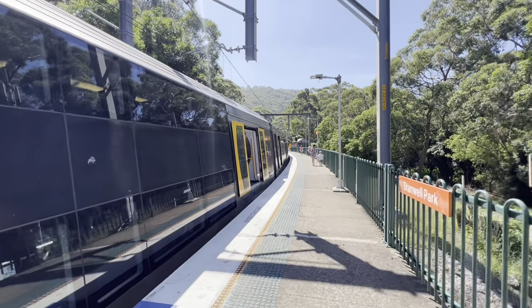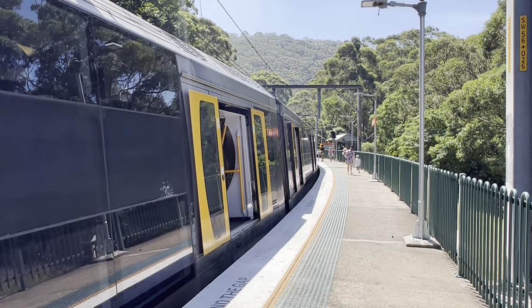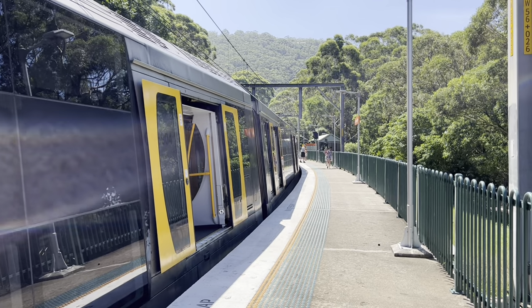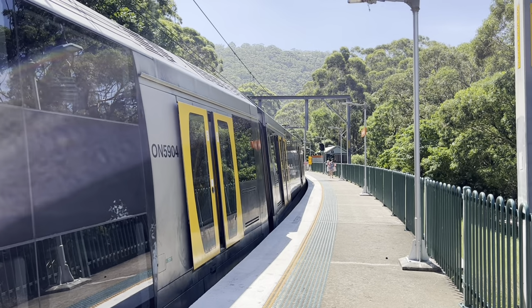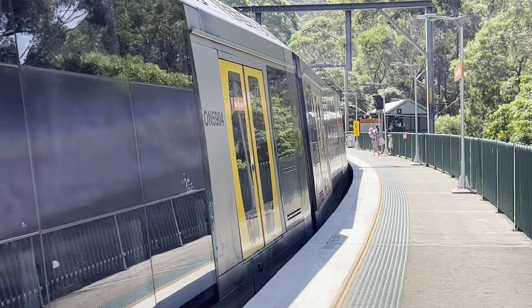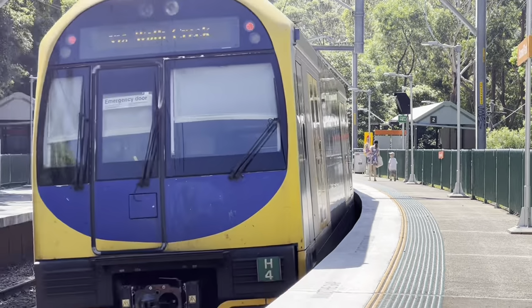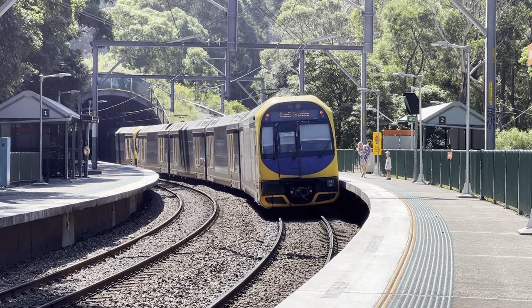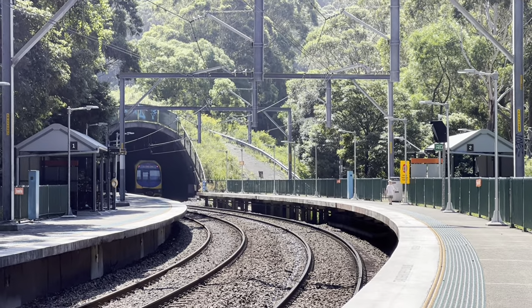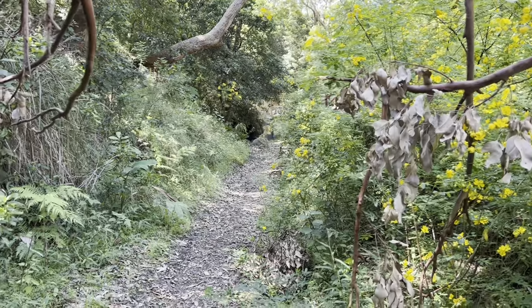Alright, finally arrived at Stanwell Park. Well, there's the face of the tunnel. This is a lot closer than I thought.